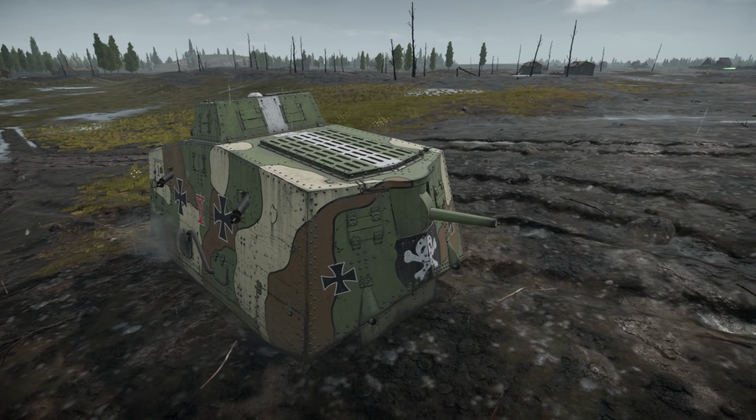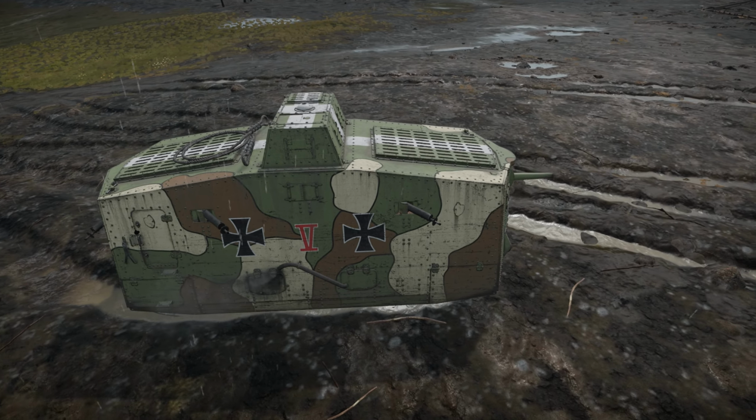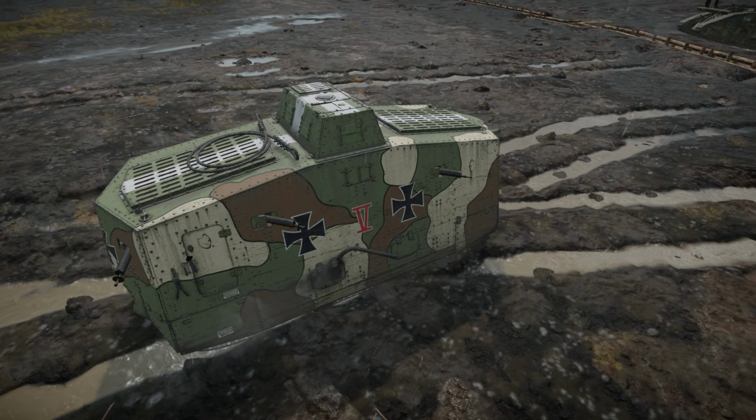And after that, we'll be taking the steel beast into War Thunder's Great War event to see if it can still hold its own. Spoiler alert, it's actually terrifyingly good.